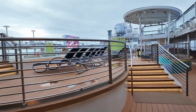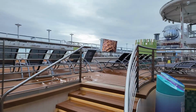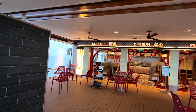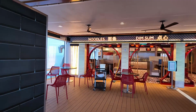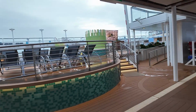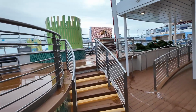So this brings us outside to the pool deck. Like I said, it's a bit chilly out. It's also the nighttime, so the pools are closed right now. But they also have for snacks, they have this noodle dim sum and milk tea place. So this is different. I haven't seen this on other ships before. But then coming around, we have the pools, and because they are closed, I can actually show them to you. So let's go take a look.